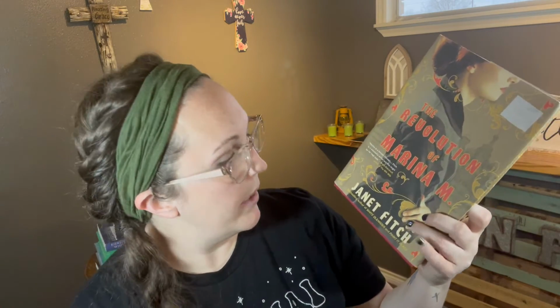Okay, now this one I've actually never heard of, but it had a really pretty cover, and it is also Russian. Yes, this is also about Russia. I don't know anything about it. All I know is that it is a massive book. It is over 700 pages, almost 800 pages long. It's The Revolution of Marina M.